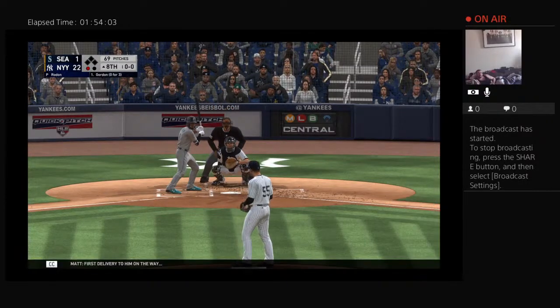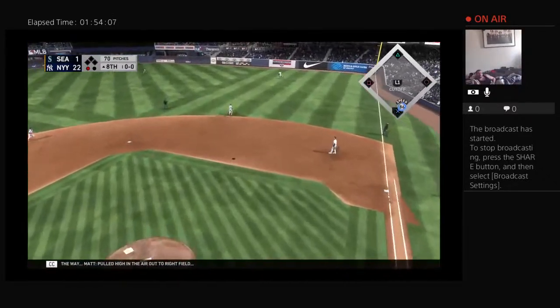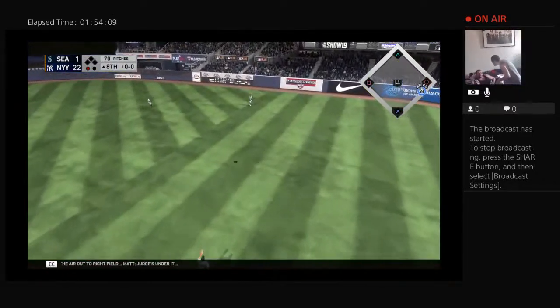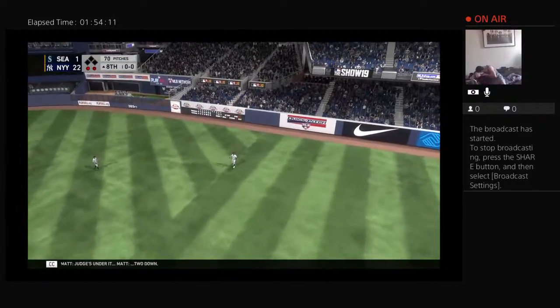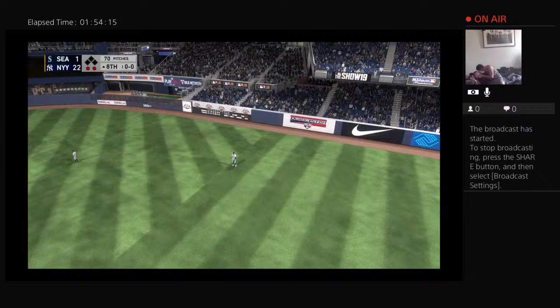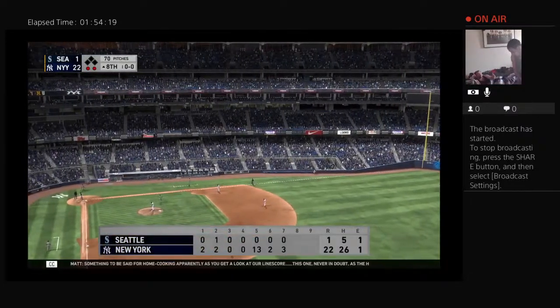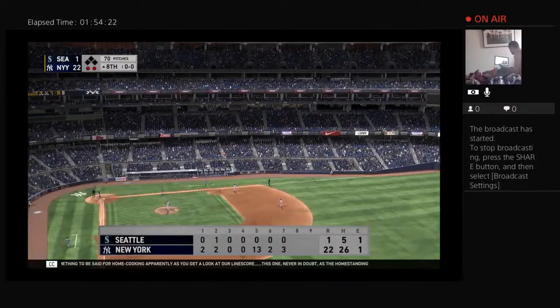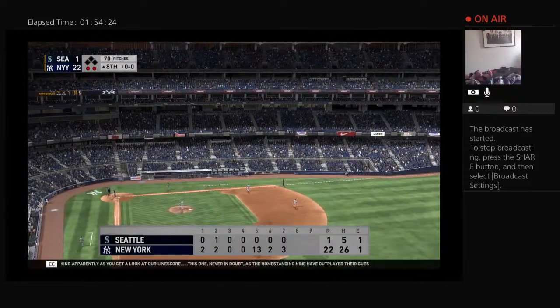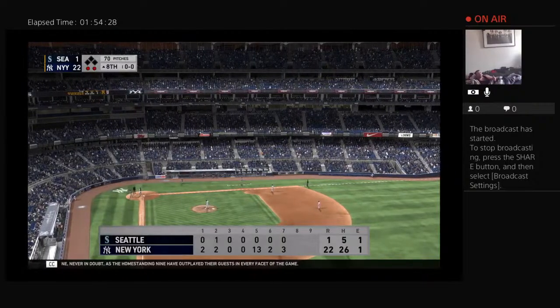First delivery to him on the way. Pulled high in the air out to right field. Judge is under it. 2 down. Something to be said for home cooking, apparently, as you get a look at our line score. This one never in doubt, as the home standing 9 have outplayed their guests in every facet of the game.